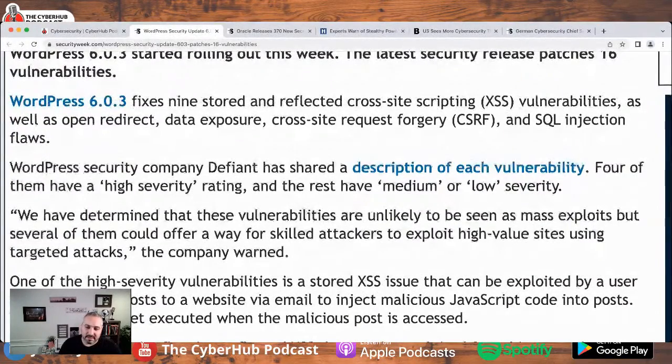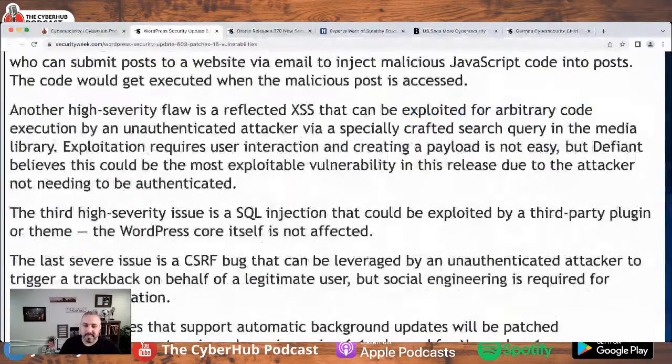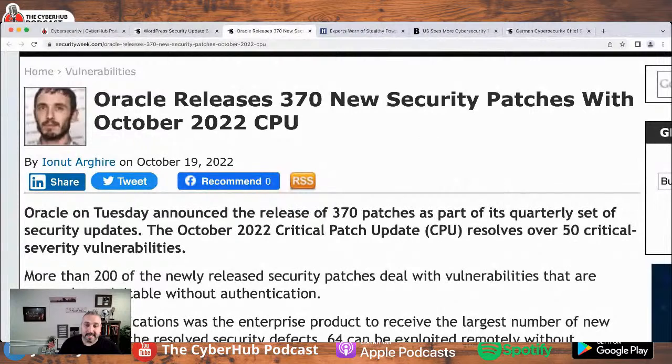One of the high severities is a stored XSS issue that can be exploited by a user who can submit posts to a website via email to inject malicious JavaScript code into the posts themselves. So you want to get your WordPress security update done ASAP.